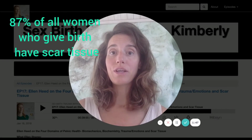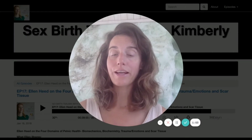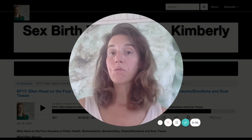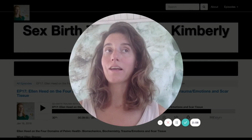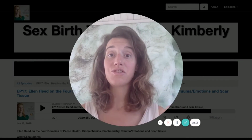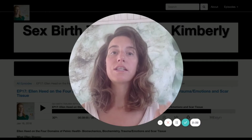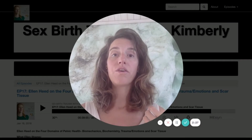87% of all women who give birth have some kind of tearing and therefore some kind of scarring. And this will affect all the tissue inside the vagina and in the pelvic floor. And for some women, they won't notice it, but for some women, they will notice it further on, closer to menopause, for example, when hormones start to shift differently, the tissue will also shift and the scars will be more noticeable. For example, you can have symptoms like incontinence or prolapse or pain or heaviness.